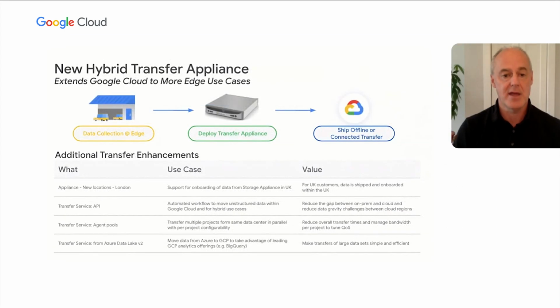So we've had a transfer appliance to allow customers to capture that data and ship it to the cloud. Recently, we announced that we'll allow this to operate in a connected mode. You can drop data onto the appliance, and then over a network connection, it will move the data to the cloud on your behalf. So we're excited to see some of the use cases our customers will put this to.